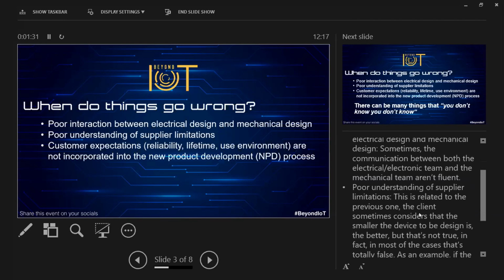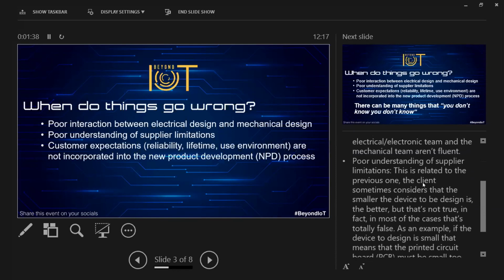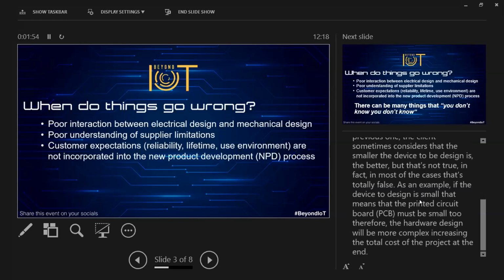The client sometimes considers that the smaller the device to be designed is, the better, but that's not true. In fact, in most cases, that's totally false. As an example, if the device to design is small, that means the printed circuit board, the PCB itself, must be small too. Therefore, the hardware design will be more complex, increasing the total cost of the project at the end. And on the other side, the smaller components may not be in stock, so that may delay the deliverable of the project.